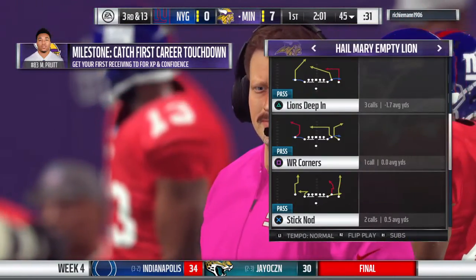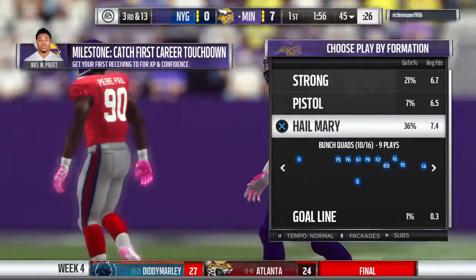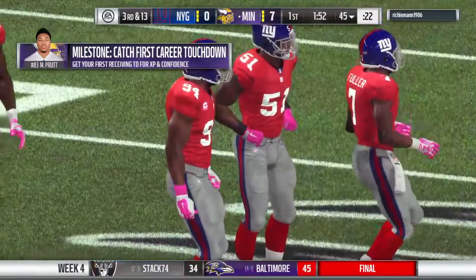And the good thing about the top-notch safeties, they can play from deep coverage or they can play close to the line of scrimmage, and the end result is often the same, a big-time play for their defensive team. And that's exactly what we just saw.